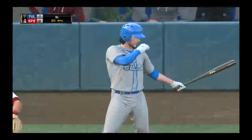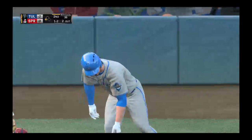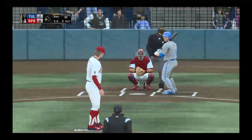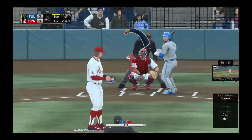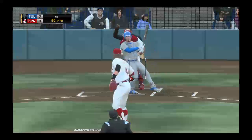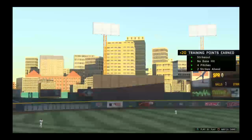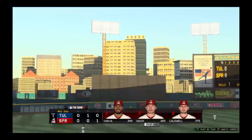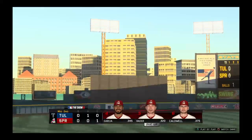Slider, and he touches 90 with that one. It's 1-2. Well, this is the kind of situation where they came up short last night. They had opportunities, but they could never really cash them in. So you can bet they'd love to get something going on the board early here. Got him swinging, and that will end the inning. So it's no runs on no hits, one error, and a runner left stranded. We'll go to the bottom half of inning number 2, and we are tied 0-0.